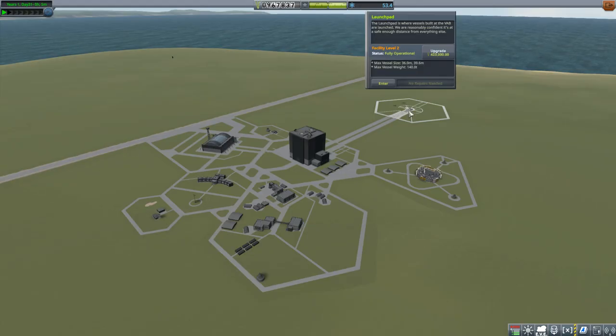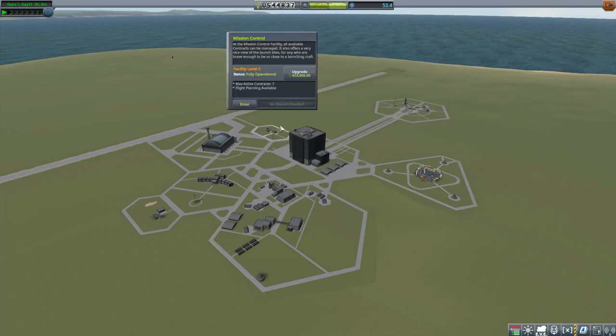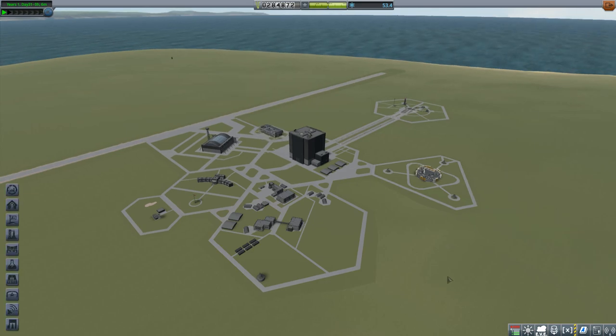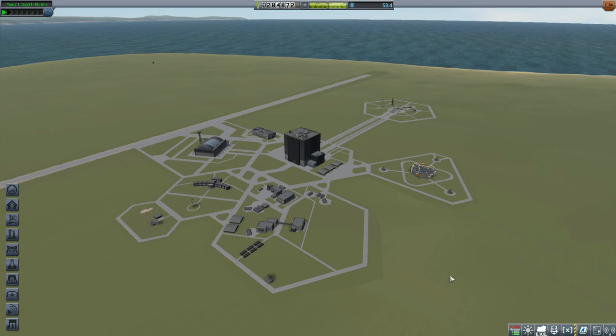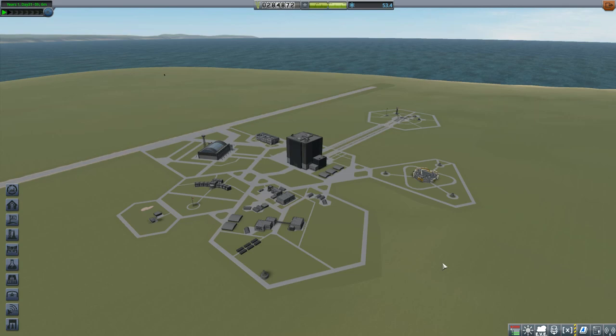Upgraded a couple of the buildings as well. I had over a million Kerbucks, so I maxed out tier 3 on the launch pad, no more weight and height restrictions for me. Also upgraded mission control to tier 3, so I can collect as many contracts as they'll offer me, I suppose, and that helps me shore up the contracts even further, to the tune of 284,872 Kerbucks to apply towards my next mission.